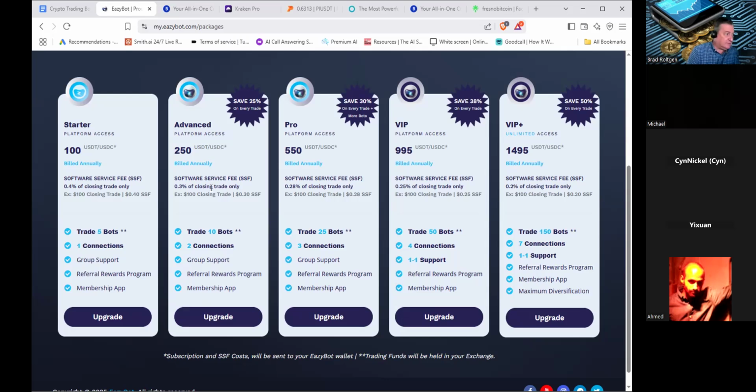Now, if you go up to this next one, then you're only paying 0.3% of the trade. So they're earning a little bit less on each of your trades, but you can have up to 10 bots going and two connections, which means two exchanges. And again, this is $250. So it kind of goes up. You pay less of a service fee each time. It goes down a little bit more.